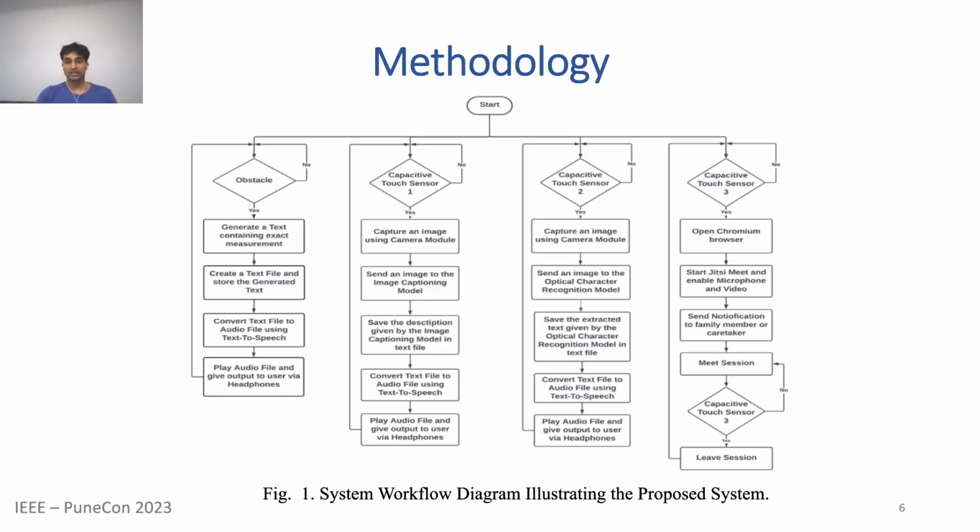Then there is the capacitive touch sensor. There are three capacitive touch sensors, each with different functionalities, so that the blind user can press a particular button if he wants a certain functionality. One of them is image captioning. If a user clicks a button, then the image is captured from the camera.